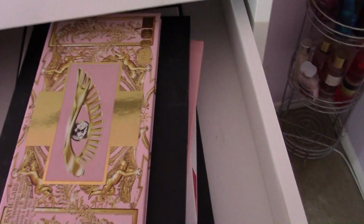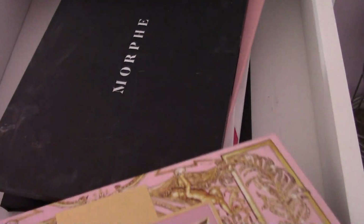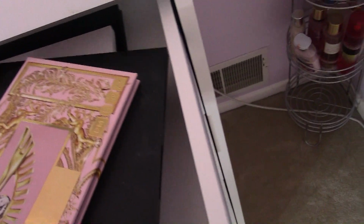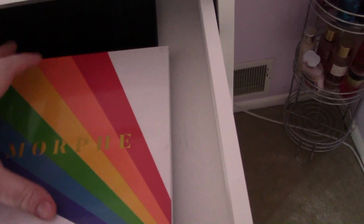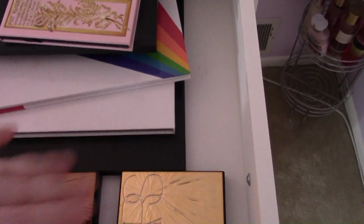Then this one, I have different palettes. This is Pat McGrath palette, Morphe, Lorac. I believe this is, yeah, Morphe, Jaclyn Hill. Then I have Morphe, one of these rainbow palettes. And then I have the James Charles palette, a bunch of these palettes in here. Since they're quite big, then I have some NARS palettes.